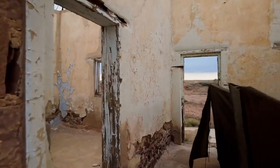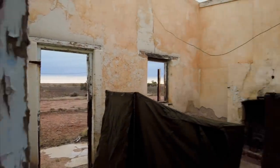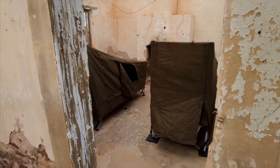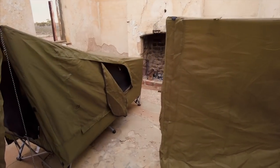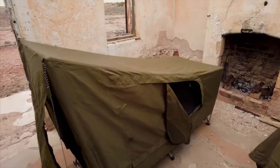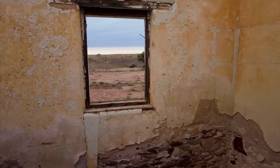And look at this. This is our room for the night. We sheltered a bit from the wind. Pretty nice. It was fairly clean, this one here. Beautiful views, and I think we're going to be sleeping very well here.